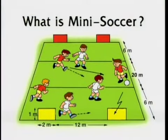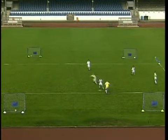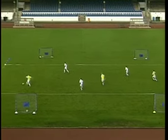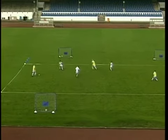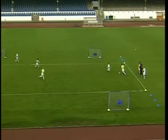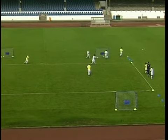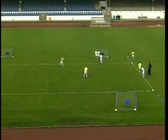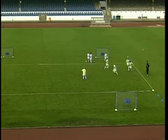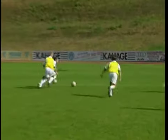What is mini-soccer? Mini-soccer, with its special rules, is an excellent tool for encouraging soccer intelligence. More than 12 variations of 3-on-3 help the players to learn the basic principles that characterize the world's top soccer players. After each goal, one player is substituted in a given sequence. The players do not have a fixed position. In this way, they acquire all-round skills.